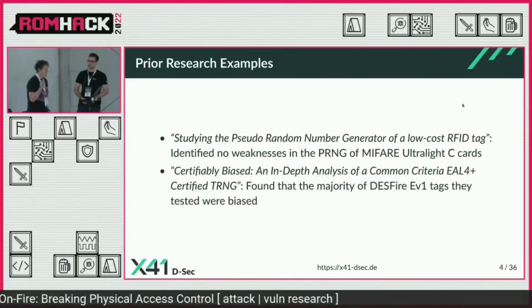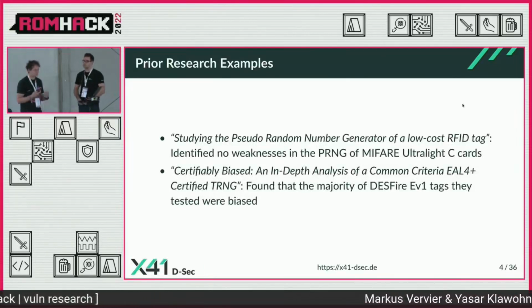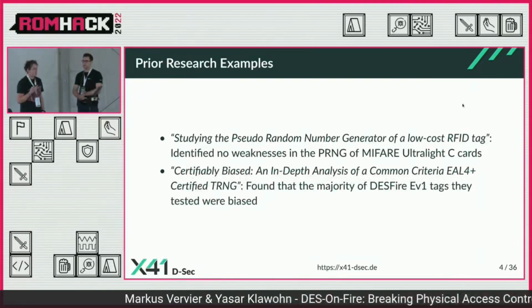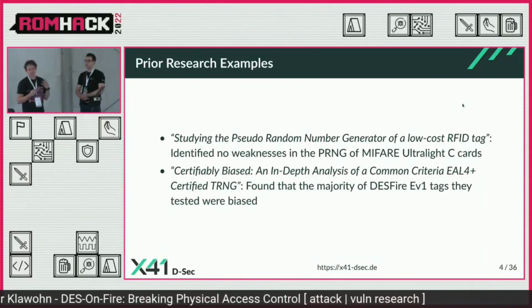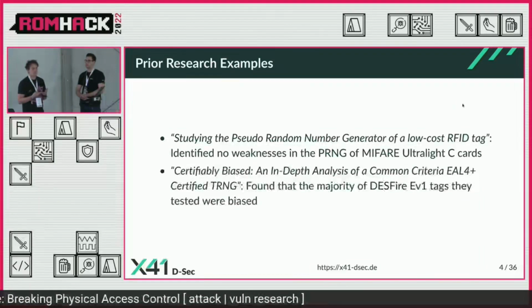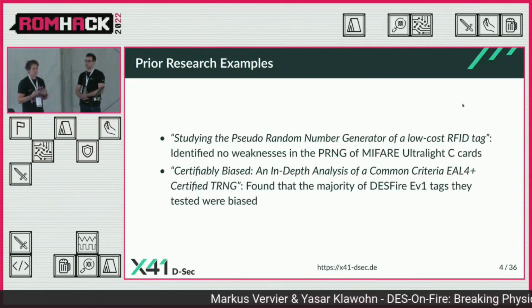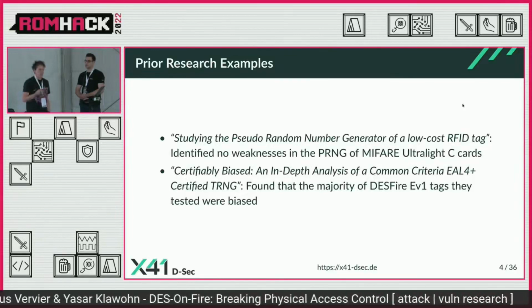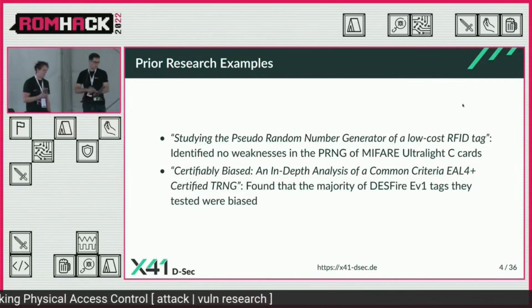Just want to mention, there was already a lot of research ongoing against these systems, Deathfire protocols, and RFID tags, because that's what the lock is also using. It's just two examples, and a lot of these attacks were against the tokens or, for example, the random number generators of the tokens. We looked more at the general protocol, how it works and where you can attack it, and not at particular tags or weaknesses there, more looking at the other side.